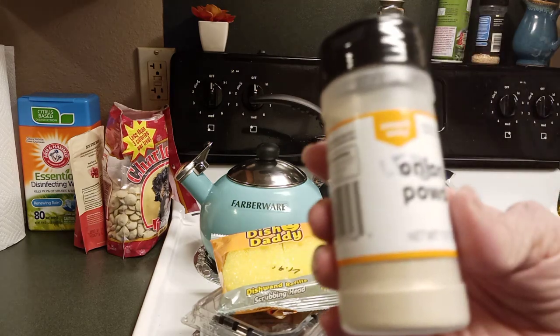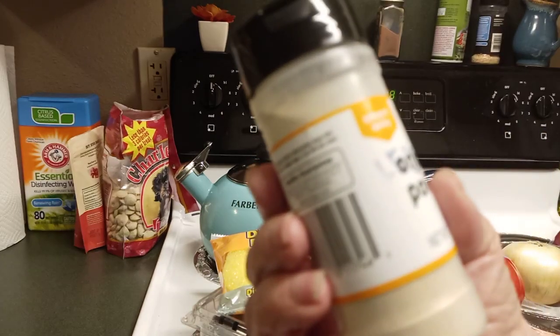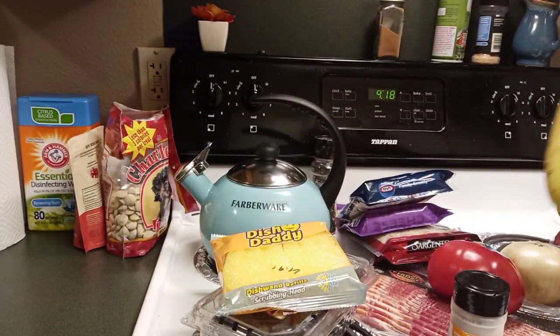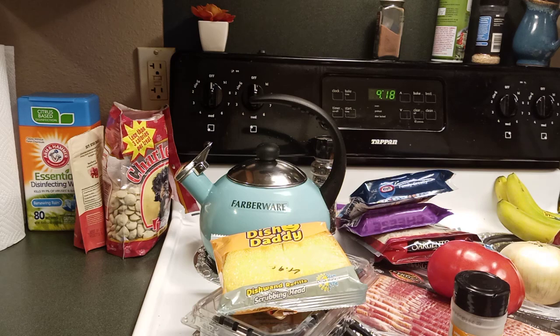I needed some onion powder, and I paid $1.50 for that. Three bananas, 65 cents. I would have got more, but they were all overripe, so I picked three of the greenest.